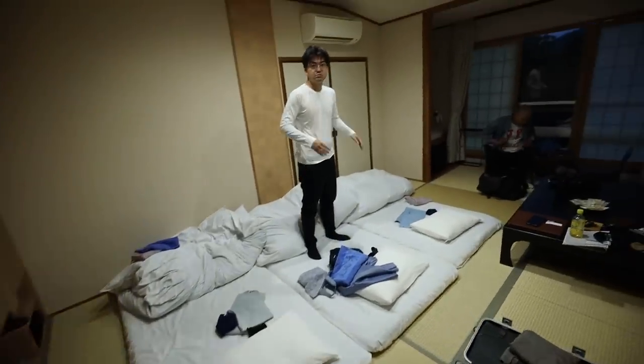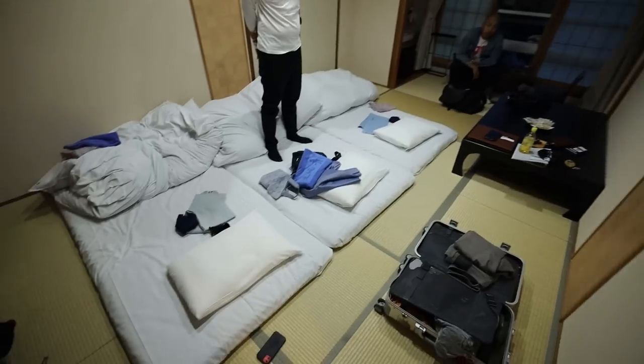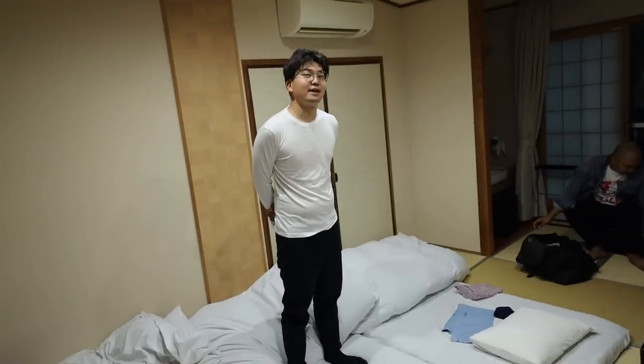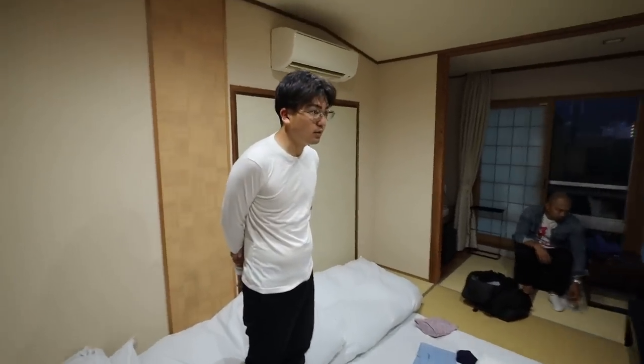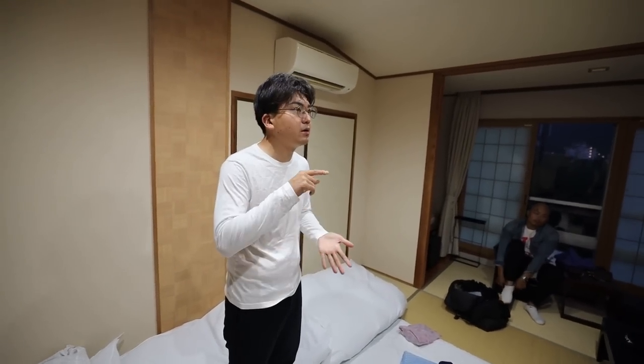We have made it. Dude, look at this hotel room. This is traditional Japanese. Do you like it? I love it. It's awesome. So where are we at? We're in Kobe, home of Kobe beef, by the way. Real Japanese Kobe beef. We're gonna have Kobe beef. But we're in a place called Arima Onsen, which is a very well-known, high-status hot spring district in Japan.